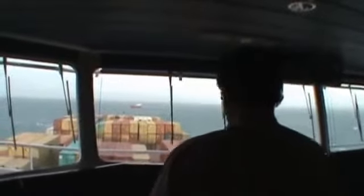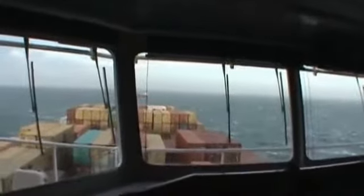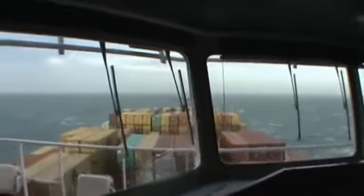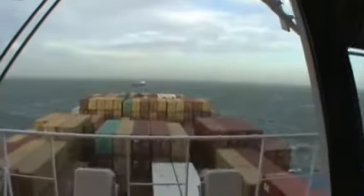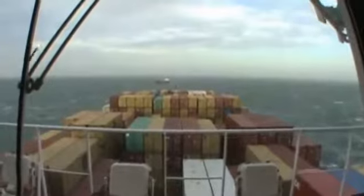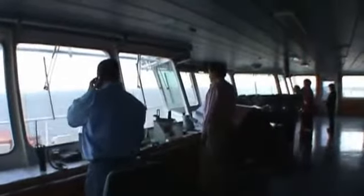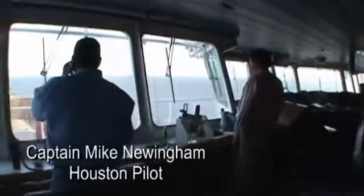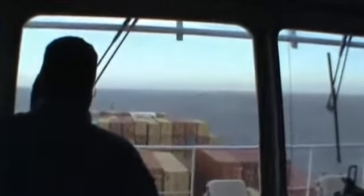The bridge team is usually comprised of the master, an officer of the watch, a quartermaster, and usually several lookouts. So each one of those individuals has a duty on the bridge. The quartermaster is actually steering the vessel. He'll be standing in front of the helm and giving the rudder orders as I give them to him, whether I give him a course to steer or a rudder order of starboard 10 or hard a starboard.